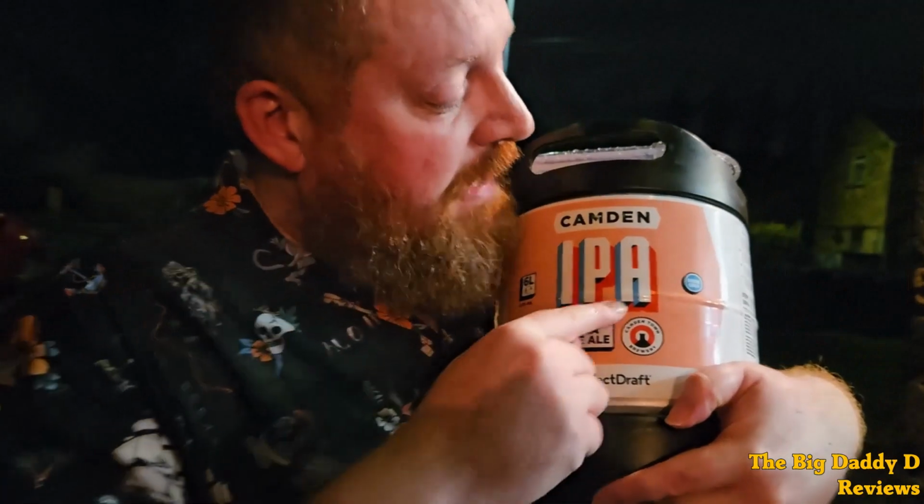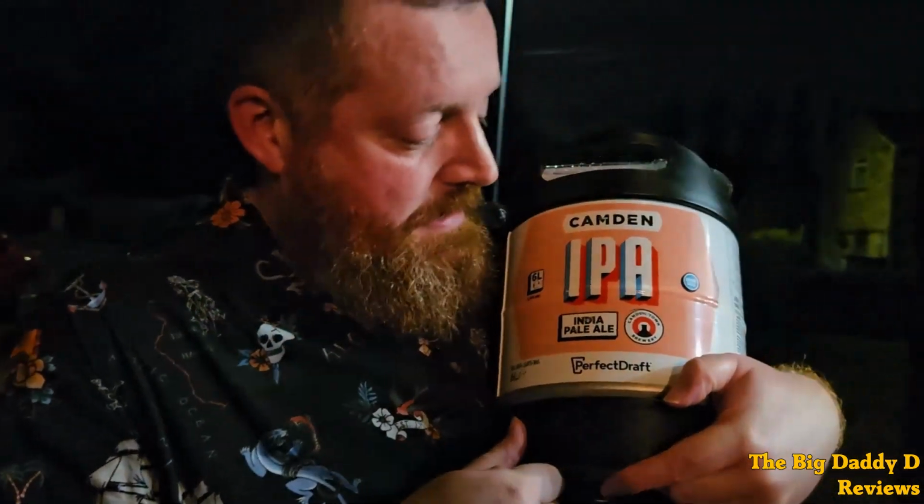Right. Okay, so we've had a couple of different Camdens. Now we're going to try the latest one that they've released. This is a Camden IPA, an Indian Pale Ale. So we're going to whack this in the PerfectDraft machine now for this New Year's Eve party and see how it goes on with people. And everyone's going to have a go.